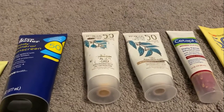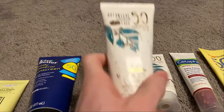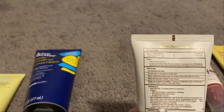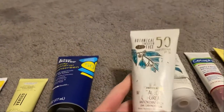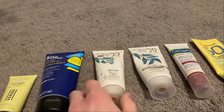Up next, I have the Australian Gold Botanical Tinted Sunscreens. This is the OG original version. This actually is going to expire in April of 2021. It is February 2021 when I'm filming. I'm nearly out of this, but it has lasted a long time for me and I really, really like it.